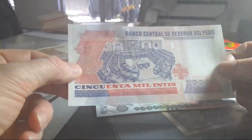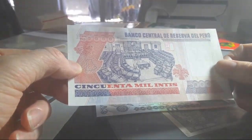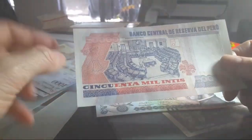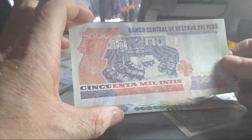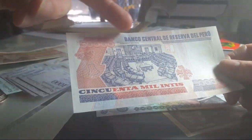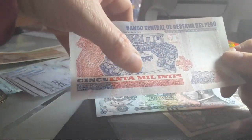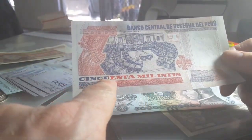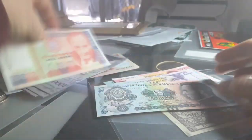And if you don't know already, about 60% of English comes from languages like Norman French, Latin, and Greek. So about 60% is derived from Latin. So I find Spanish a lot easier to comprehend than German because a lot of the words are pretty much similar. So Banco Central de Reserva del Perú, 50,000 intis. Sorry, I had to think about that.